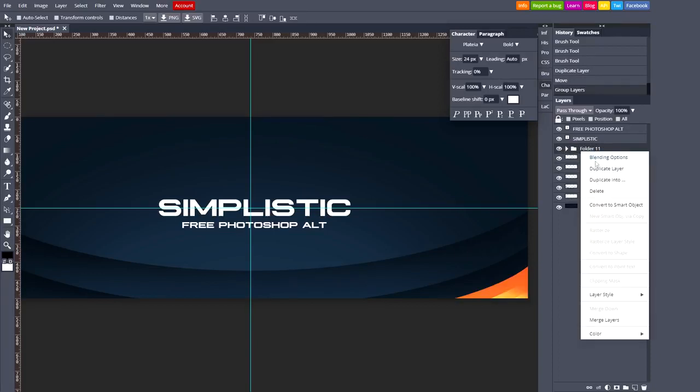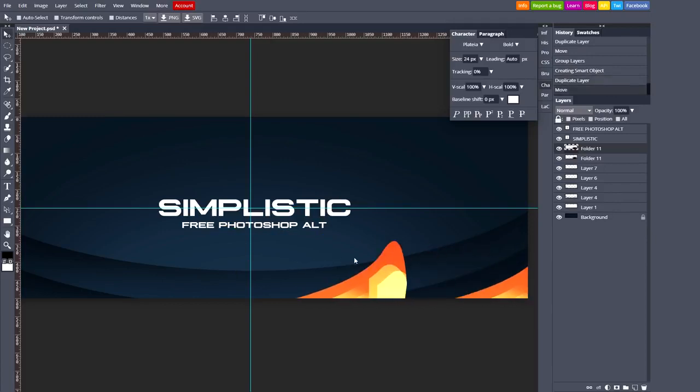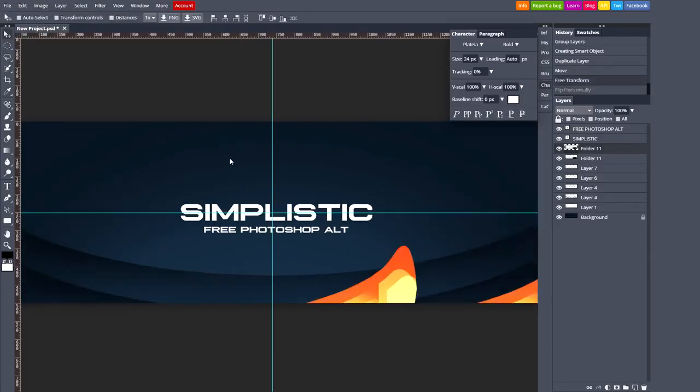It does. All right, so what I'm gonna do is convert this to a smart object because I can already tell it's gonna give me problems. So I'm gonna have to do, like I said before, if I press Control T, since you can't free transform through just doing this, if you try to flip horizontally, it flips the entire image.